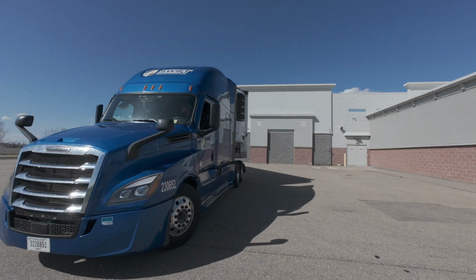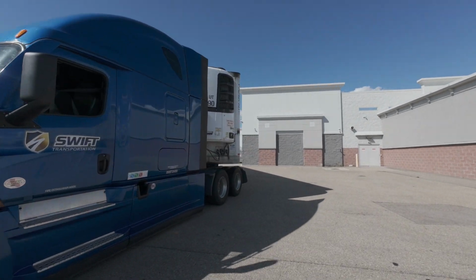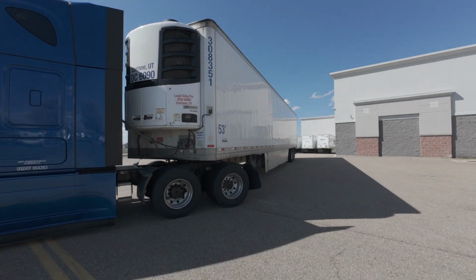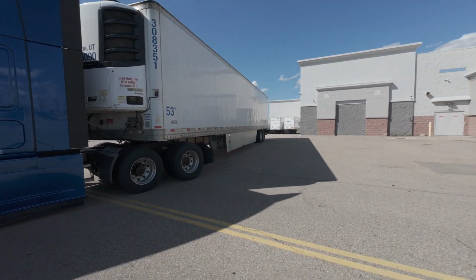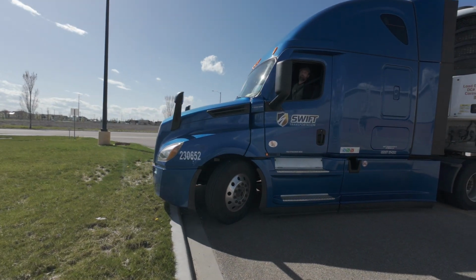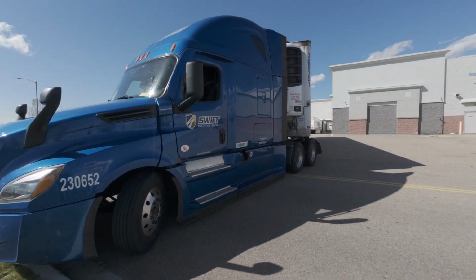Driving by, they see a truck trying to back in, and they want to just drive up. It doesn't matter. Let's see how he does. So there we go. We're gonna stand over here in the grass.